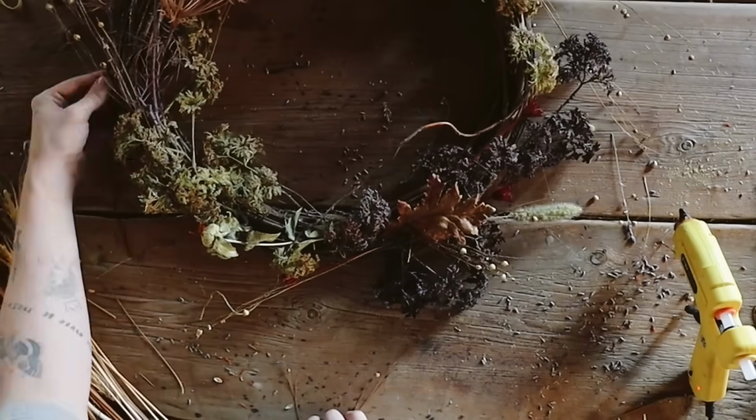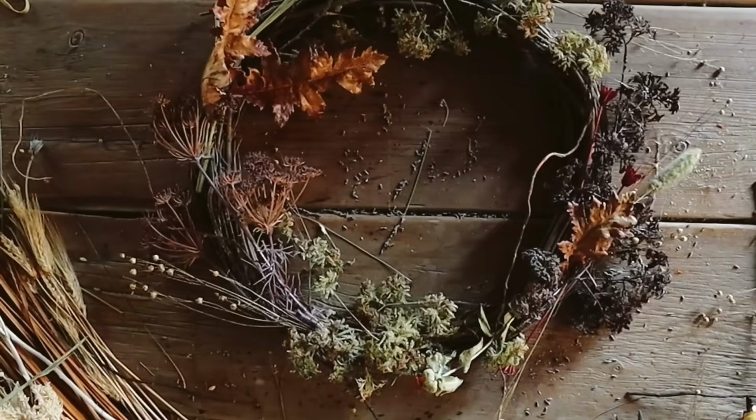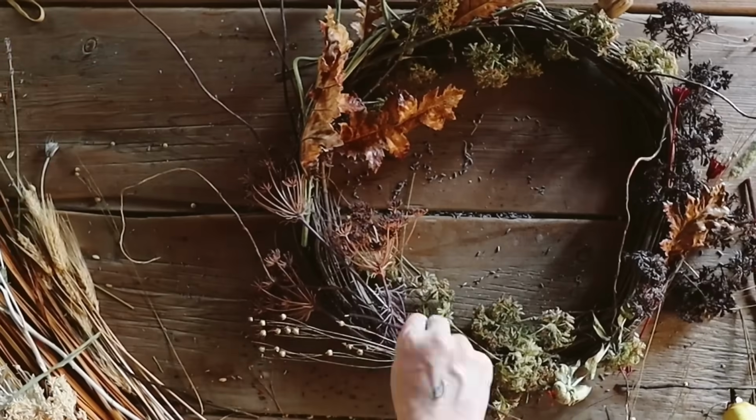I added these on the outside of the wreath and had them kind of sticking out in a bunch of different directions, and I feel like it gave the wreath a little bit more volume. I just am so happy with how this turned out.